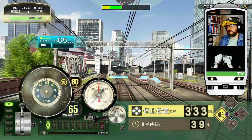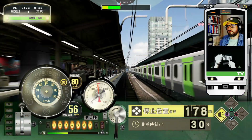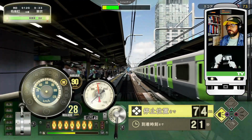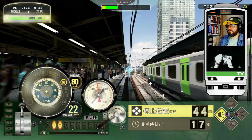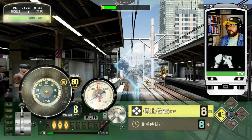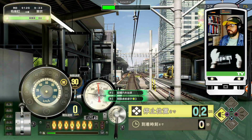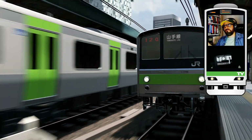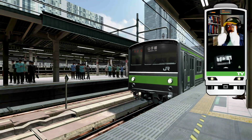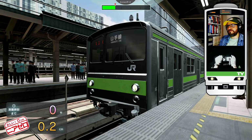And we have a 65 speed check and also dimming the lights for that E235 series. And let's reduce speed. So I've been entering the last stations a bit too hot. Not this time. We're coming to a stop. Nice and easy. Nice and easy. 0.2 centimeters, right on time. I'll say this is a good stop for Tokyo Station with the 205 series. A near zero there.